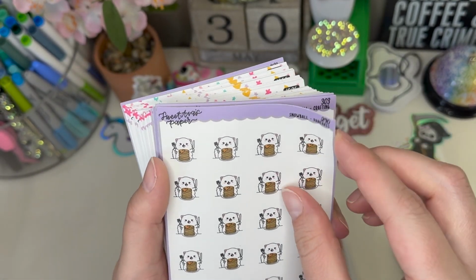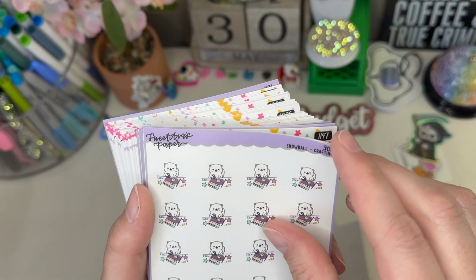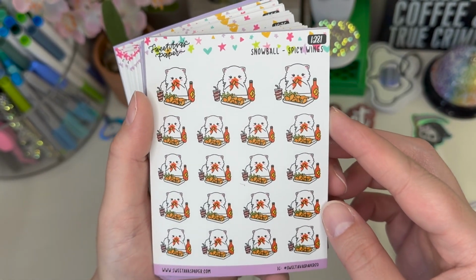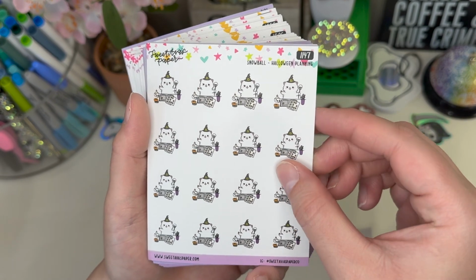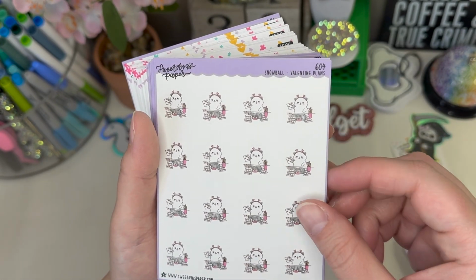Fall mix, pancakes, crafting. So cute. Spicy wings. Now, being a vegetarian, they won't be real wings, but cauliflower wings, yes. Halloween planning. And then we have Valentine planning.